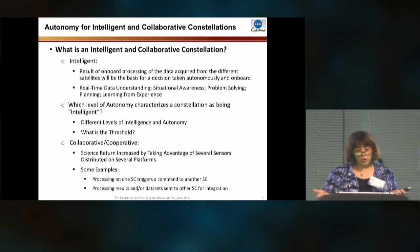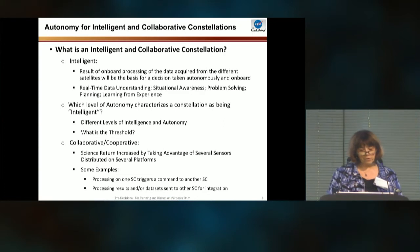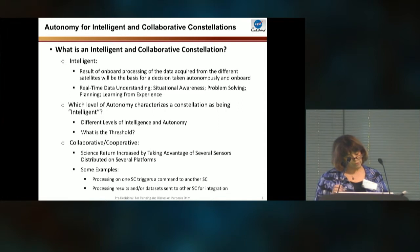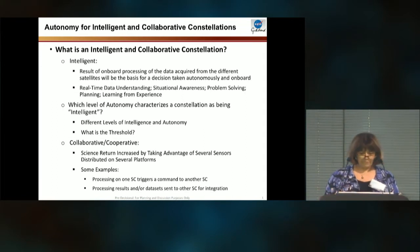But for example, the goal of intelligence for a constellation is to use the result of onboard processing to target or reconfigure other spacecraft or other sensors in the constellation. As was said before, the intelligence is made of several components, and I will not go into these components. But one other thing is to look also at what we call an intelligent constellation. There are different gray levels in terms of intelligence, and where do we put the threshold to say that it is an intelligent DSM if part of it is controlled from the ground and part of it is done autonomously on board? And finally, what is collaborative or cooperative?